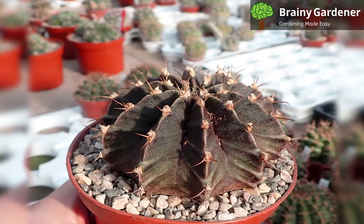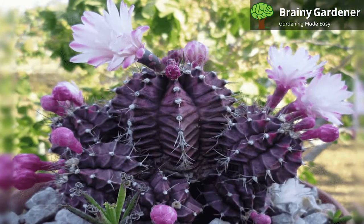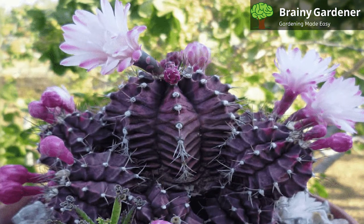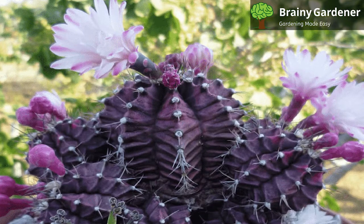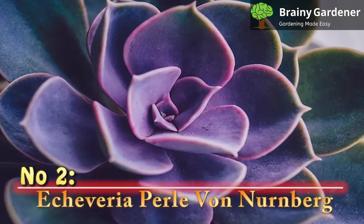This cactus does best in bright light, but can tolerate some shade. Water this plant once a week, allowing the soil to dry out completely between watering. The moon cactus is not frost tolerant and should be brought indoors if temperatures are expected to dip below 50 degrees Fahrenheit. Number 2. Echeveria Perle von Nurnberg.